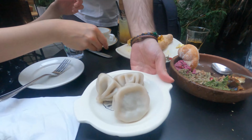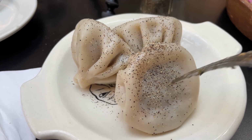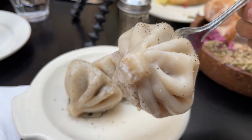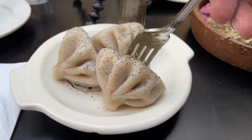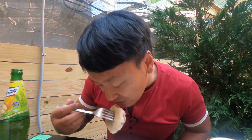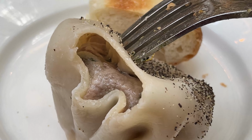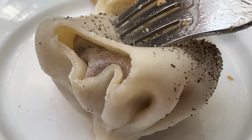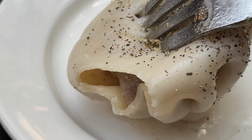Ooh. Look at that bun. So apparently these are almost like the equivalent of soup dumplings. It looks just like a soup dumpling. Oh, they're dripping already. Oh my gosh, they're dripping. I'm gonna take a little nibble. This looks just like a giant soup dumpling. You're supposed to put pepper all over it. Oh, you can see all that juice. You see all that juice swimming inside? Oh, it leaked.